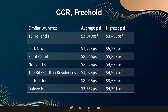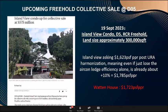And the recent upcoming collective sale in District 5, this is Island View Condo. It's an RCR freehold, being put out for collective sale. The asking is 1623 post URA harmonization, meaning it's about 1785. And WATTEN House, the PSA PPR is 1723. Today if you were given a chance, would you want to buy at Pasir Panjang at 3,005, or get a WATTEN House at 3,004?